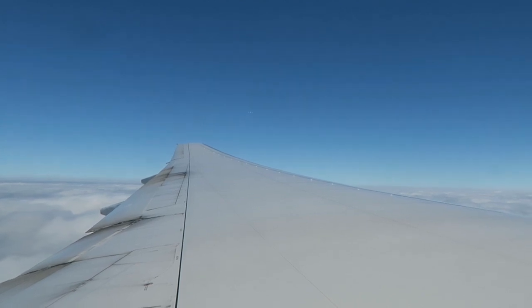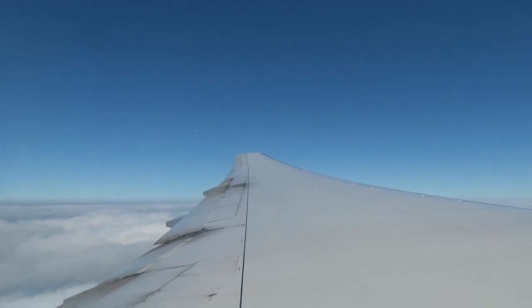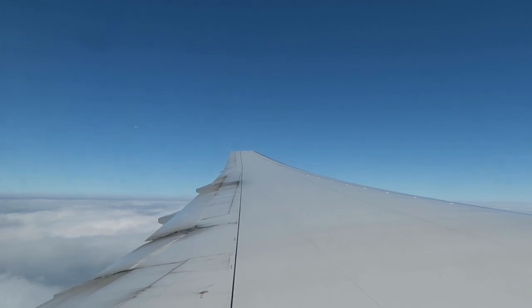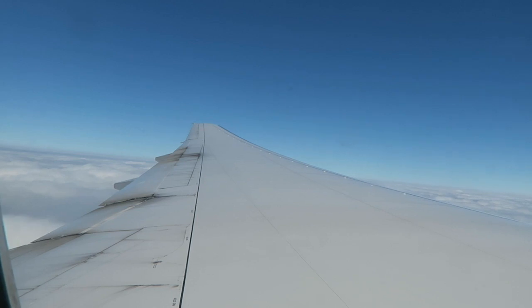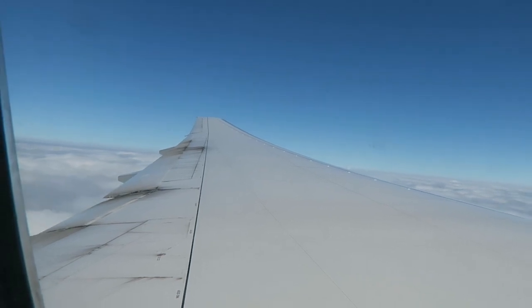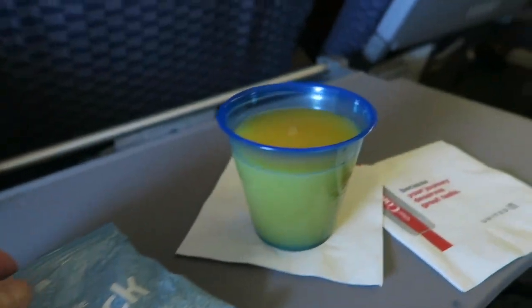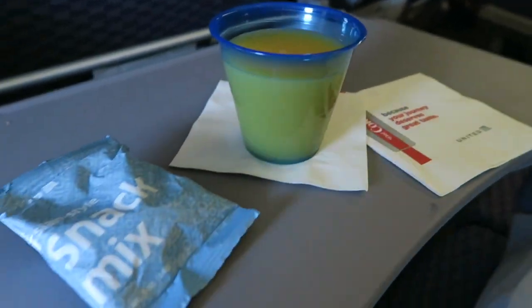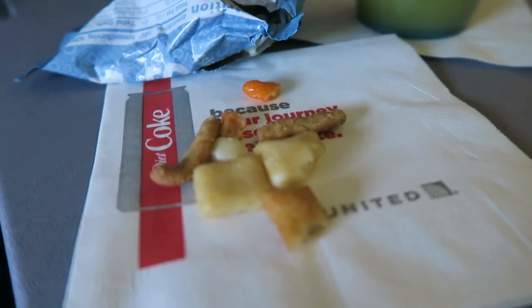Right after takeoff, the crew started serving lunch. They first served a snack mix with orange juice, which was my option. And the snacks, as I'm gonna show in a few seconds, were weird and didn't look good, and they didn't taste very good either. But for lunch, I decided to go with the chicken and rice, which was actually pretty good.